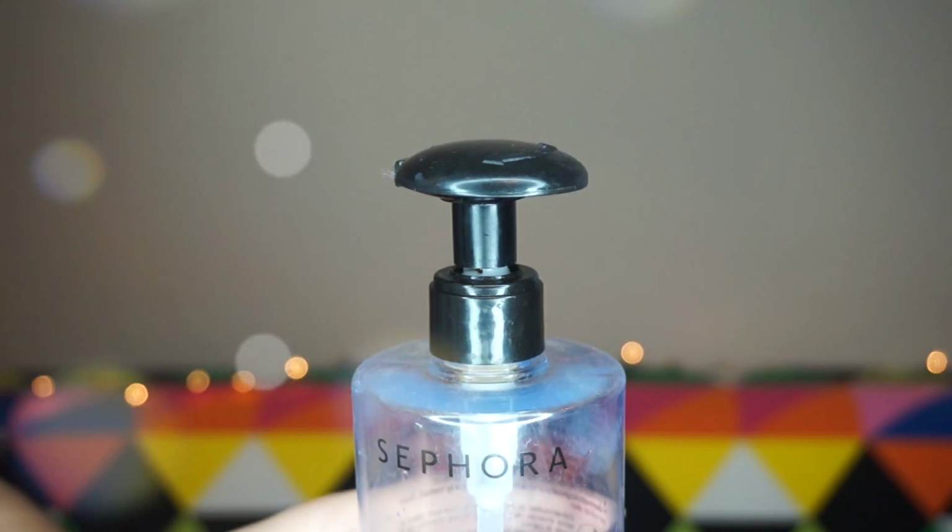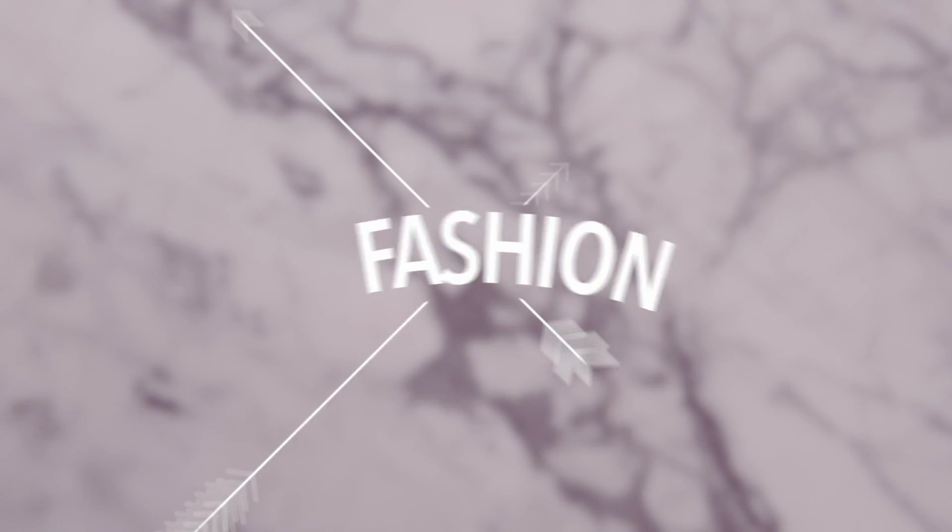This is like a makeup remover slash skin cleanser in one. This is so great. This is a lazy girl's dream. You just put it on a cotton pad, you rub it all over your face, get your makeup off. You don't have to rinse it off, and it also acts as a cleanser. Lazy girl's dream, one of my very favorites.